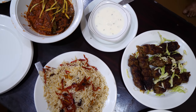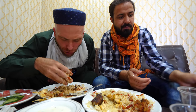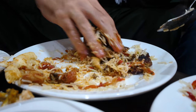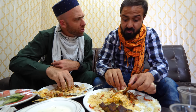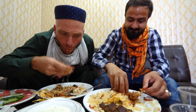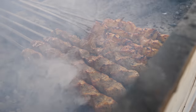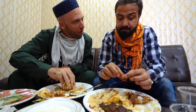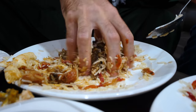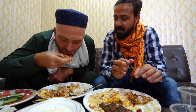Mardan food. Oh man, lassi kebabs. I never mix lassi kebab with rice. First time. I love it. So tasty. Even though we're not eating meat, still a really hearty, filling plate. So what do you think of my eating skills? Excellent, right? It's typical Afghanistan.